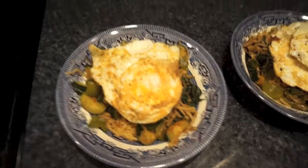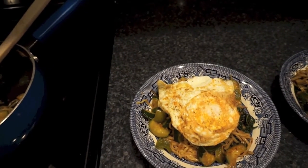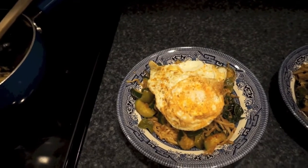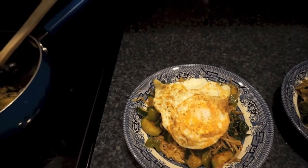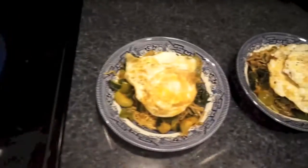So there's our dishes. I used 3 packs of ramen noodles, just the ramen noodles you buy in the store, and I boiled them with some minced onion and some bouillon cube. And this is some leftovers here. I made a huge mess. You can see it splattered everywhere when I was sticking the vegetables in the oil.